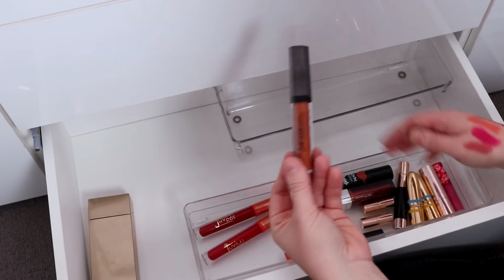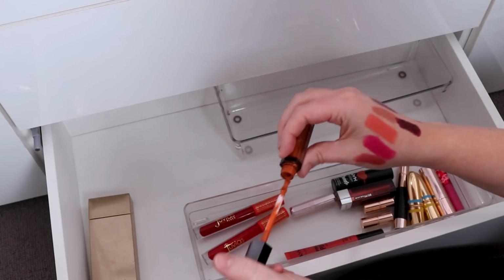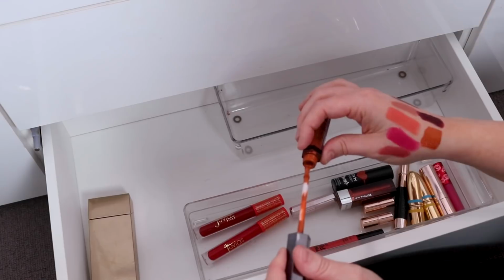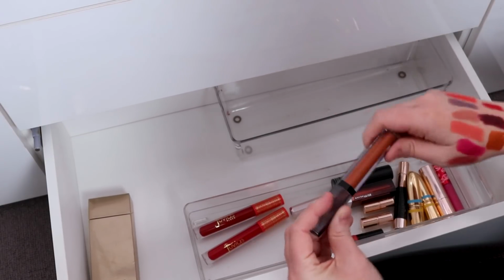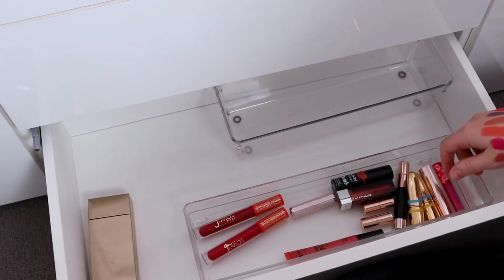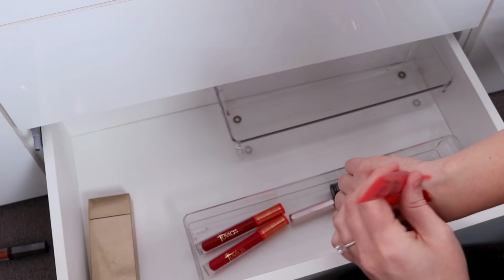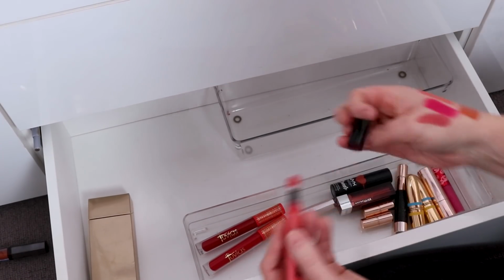I'm also going to get rid of this. I actually love the color of this, but look at the color. It's amazing, but I'm not going to wear it because it's like a gloss and it's not fuss free, and you know it has to be fuss free. This isn't going anywhere though. I love this. Look at that color. That's like the best summer color.